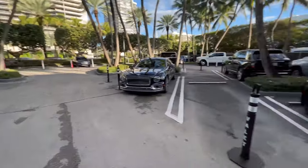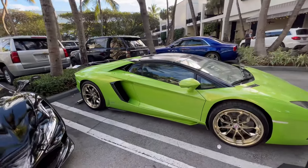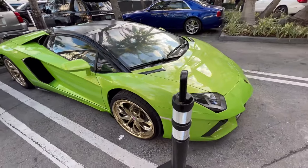If you all had to pick one car at Bal Harbour today, which one would you pick? Got the F8s, another F8, Aventador, Rolls Royce. Which one would you guys pick? Personally, you already know, I'm going with the Lambo. That's just the life of living in Miami. You're gonna see a lot of people, a lot of cars every single day, man.